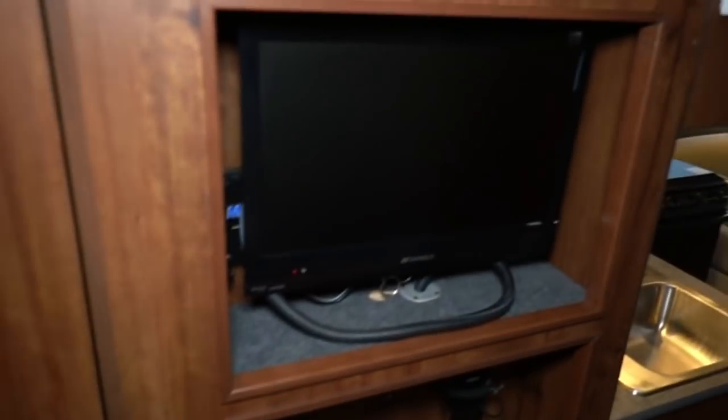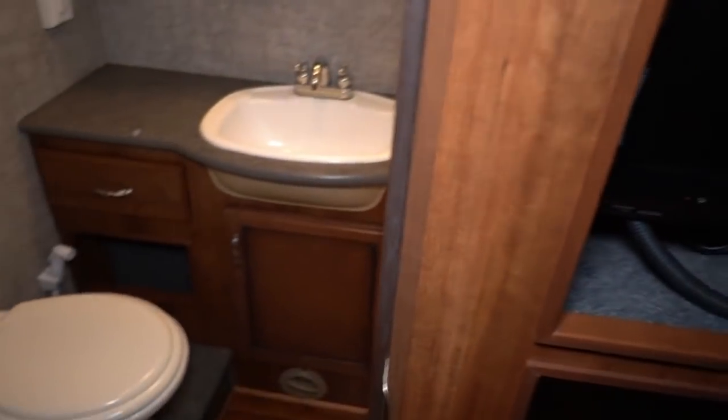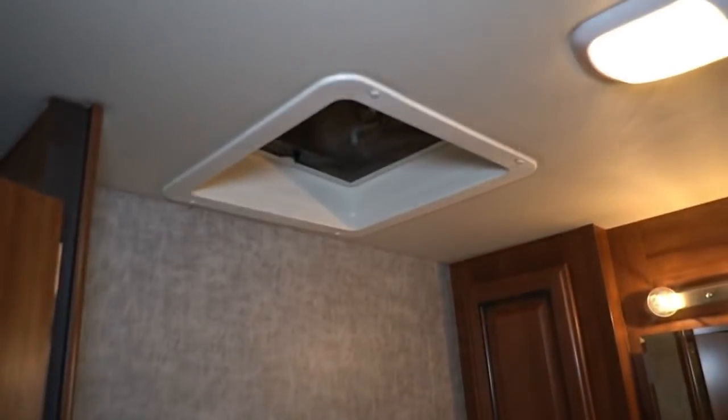Over here, you've got a TV to watch from the bunk area, the kids area. This would also make a great mobile office right here if you wanted to take the booth out entirely. Or a hobby place, or whatever you want to use it for. Fully enclosed side bathroom. Shower with glass door, skylight, looks great. Porcelain RV toilet, vent fan.